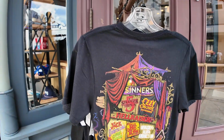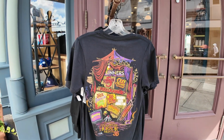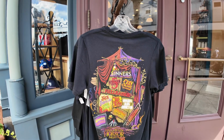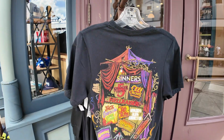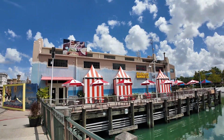This is the new shirt that they have. So it shows Sinners, Stranger Things 5, Ozzy Osbourne, Jack and Oddfellow, Evil Burn, Alien Abduction, Madlands, Blood and Guts. So this is the new shirt. We told you we're going to show you guys all of the merch. So this is also very new.